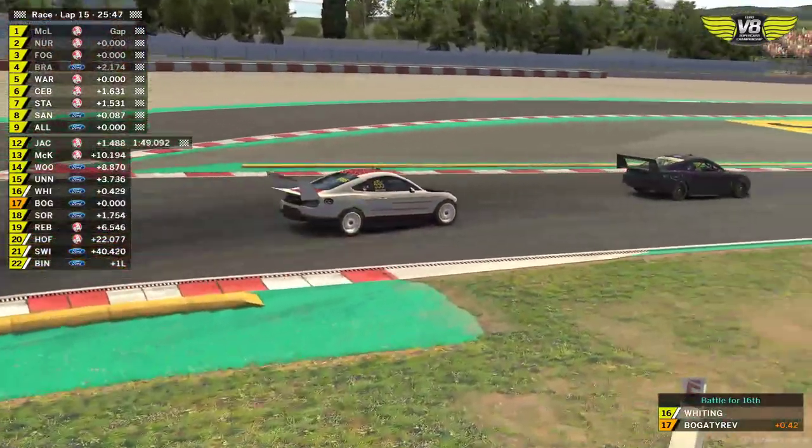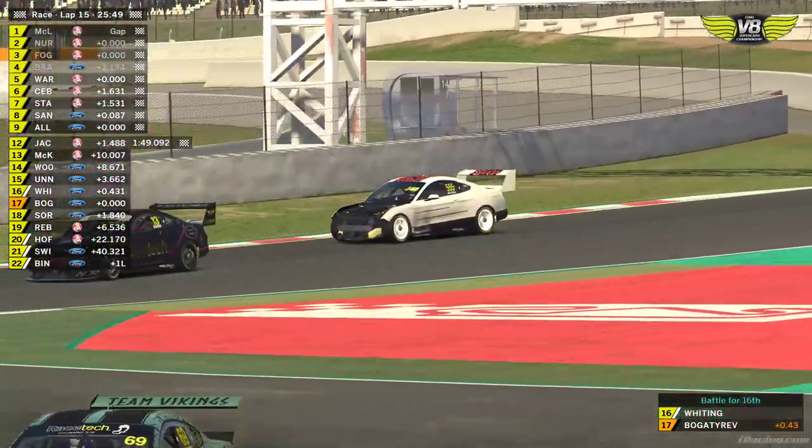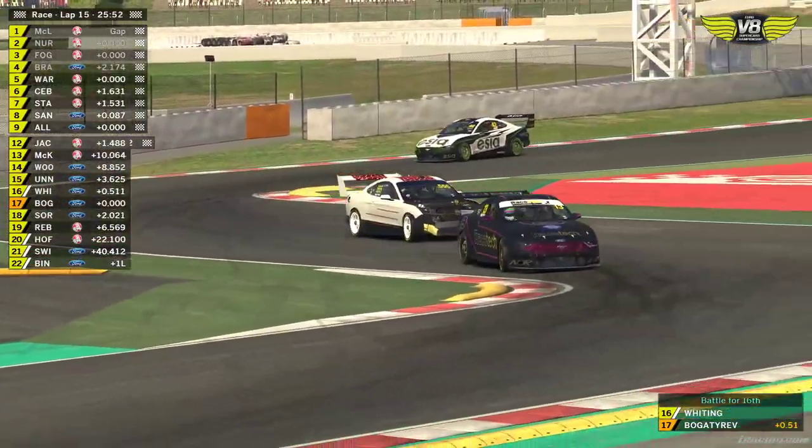Other battles going on. Whiting and Bogatayev are pretty close to one another. But Bogatayev, I think, has left this one too late.